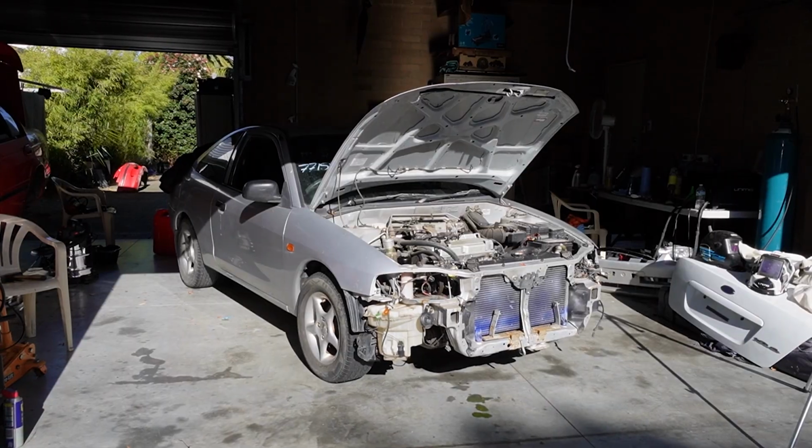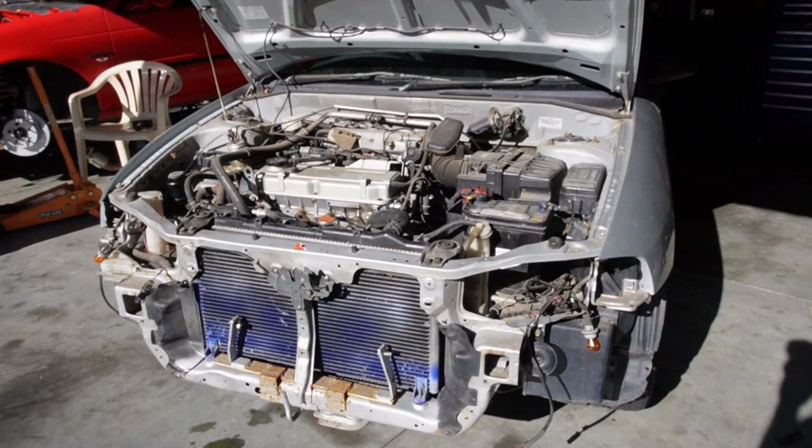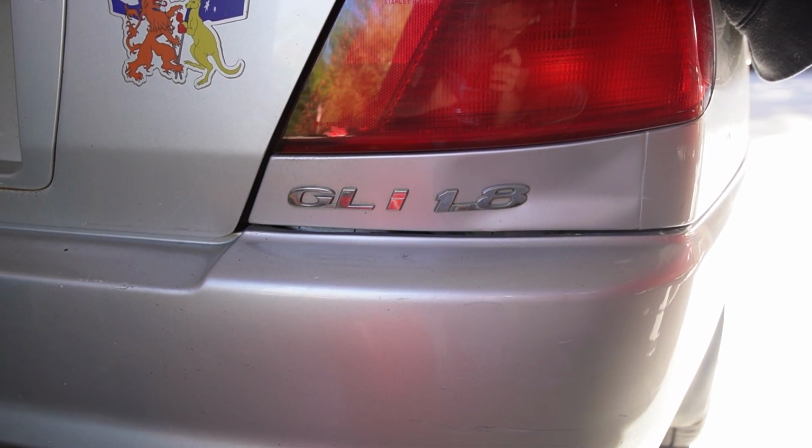So now I'm going to put the headlights in, put the bumper on, the grille on, and we should have a complete car. Now I think I did a pretty good job pulling out the rad support, but I was still nervous to find out how all the front end parts were going to fit, because although it looks straight, doesn't necessarily mean that everything will line up.